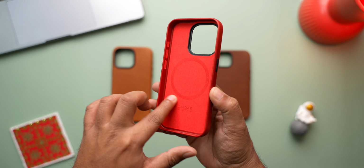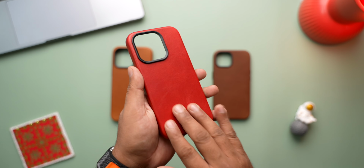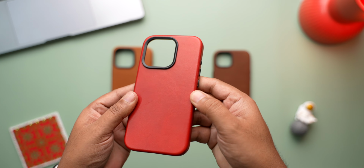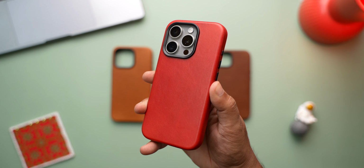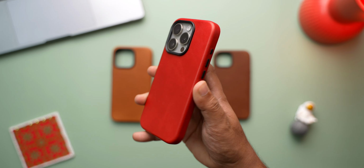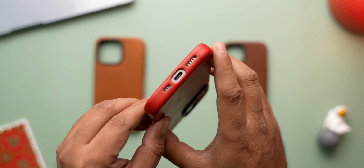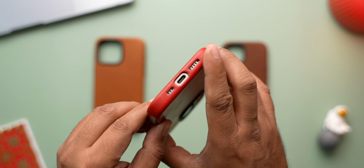The full grain leather back of this red case is a bit too smooth when you first take it out of the box, and it gets a bit rougher and softer and develops a bit more grip as you start using the case. As you would expect, it fits your phone really well. All sides are very well covered, all the buttons on the case are made out of metal, and the speaker grill and USB Type-C port at the bottom get very precise cutouts.